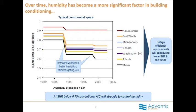So that sensible load made up, this is a fraction, made up over 80% or 0.8 of the total load. So that's what we call the sensible heat ratio. So that means 80% or greater of what you're doing there is temperature reduction, and only that remaining 20% is going to be humidity removal. Well, what happened? Well, at one point the standards have increased the ventilation rates. You keep getting more efficient appliances. So this relates to ASHRAE standards 60 and 92.1.